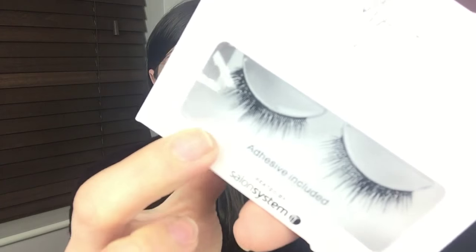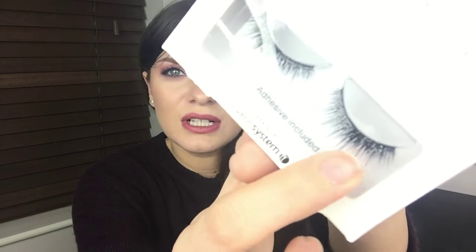I'm gonna move to the Pound shop, or Poundland in this case. First of all, I bought some Lilly Lashes Inspire lashes, and the reason I bought these ones is, I don't know if you can see, they have these little glitters on the end. I found them really interesting. I thought maybe for New Year's Eve or something like that would be really nice.